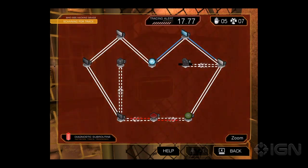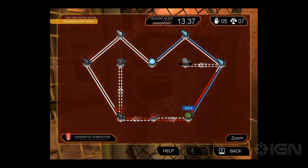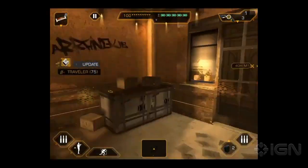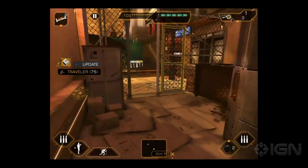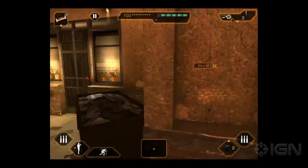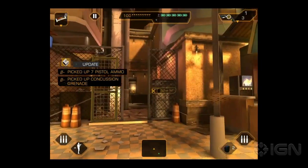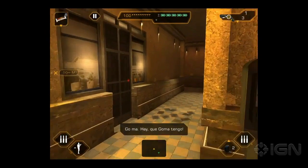The hacking game looks pretty similar to the original Human Revolution one. The hacking is identical. It's identical functionally. It works the same way. And so what I just did was this is actually a completely optional area. There's nothing in here. You don't need to come in here for the story. There's just a little bit of loot inside that I just picked up. So that's one thing that I like about this. Just like the console game, just like Human Revolution, it does reward players that explore off the beaten path.